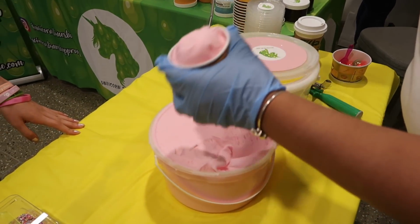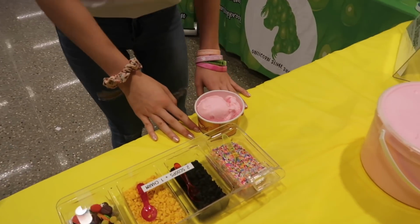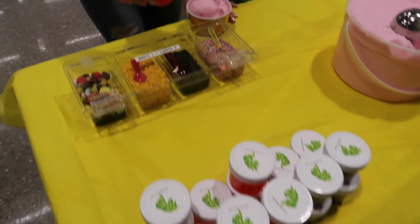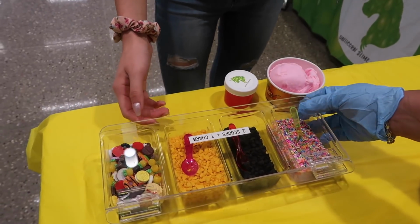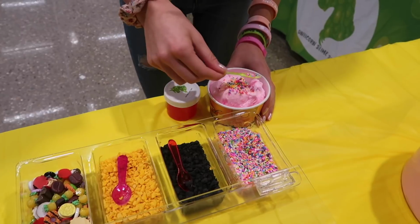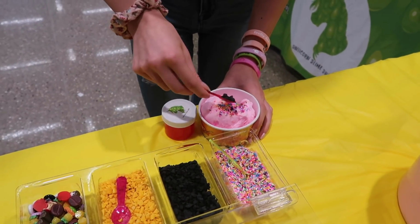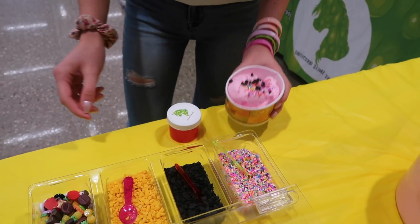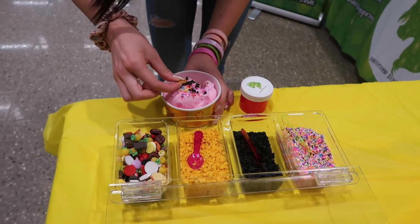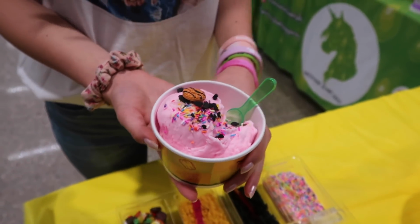Okay. And then do you want, this is caramel, strawberry, or fudge chocolate? I'm gonna go strawberry just to match this. Yep. And then can I get any of the 2 of these and 1 charm? Okay. Super cute. Put a spoon, make it official. Awesome.